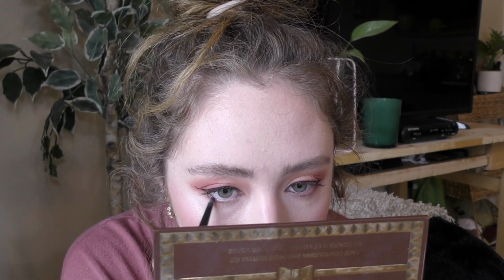Okay, so now to get even more of an effect, I'm going to do the bottom. I'm not gonna go too much into the lash line on the bottom because I don't want it to get too crazy.